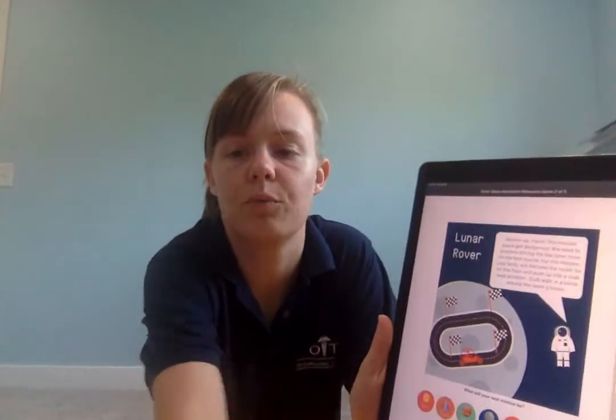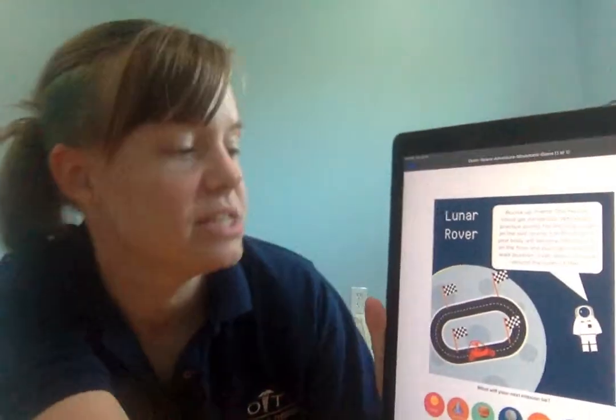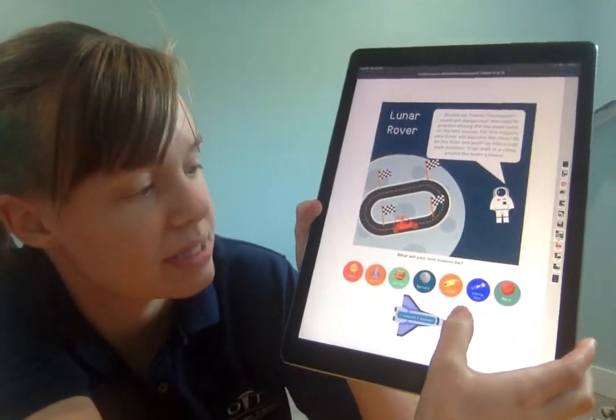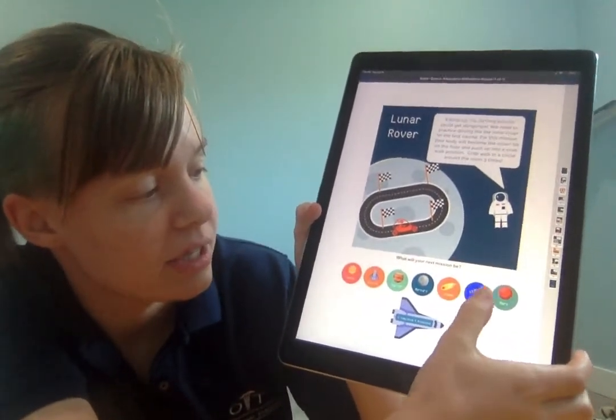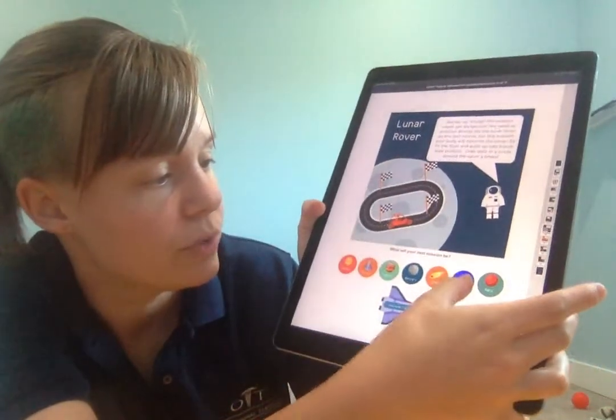If I was the rover, I would want to pick up some of the moon rocks and take them home with me. And then the scientists could study them. All right, let's see, where should we go next? I think let's go to the shooting stars.